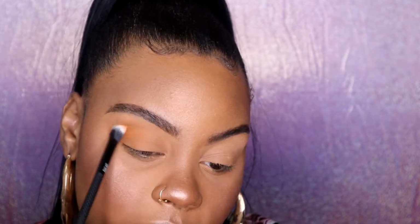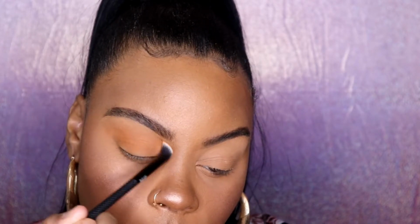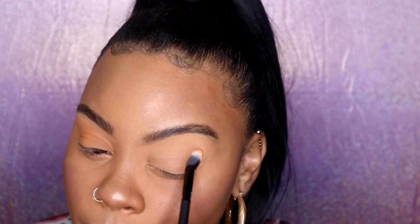Oh, this is showing up really nicely and vibrant. And it seems like it's going to be a really great crease shade, so. Yeah, look at that on the brush. It's very pigmented. I'm excited.